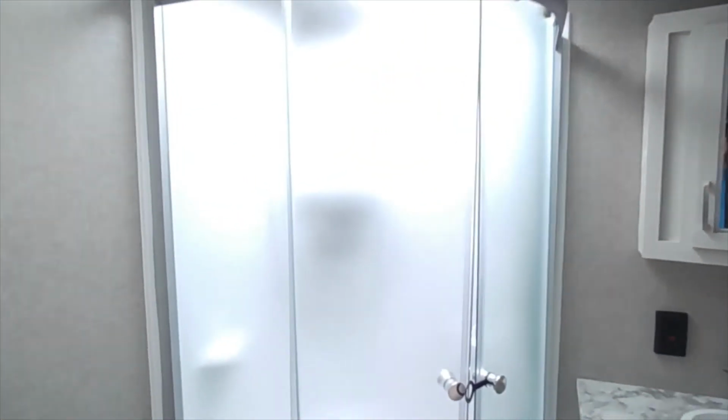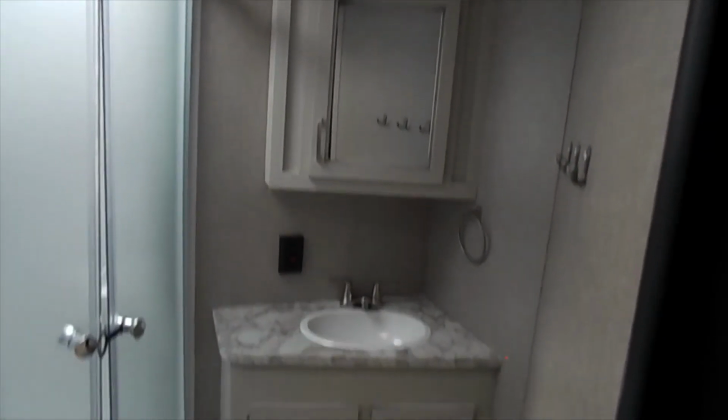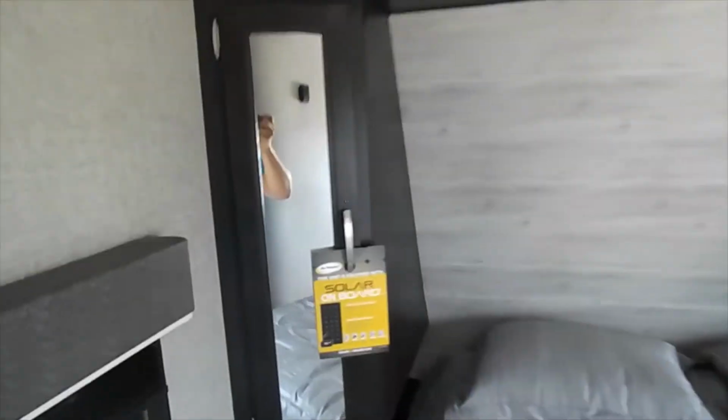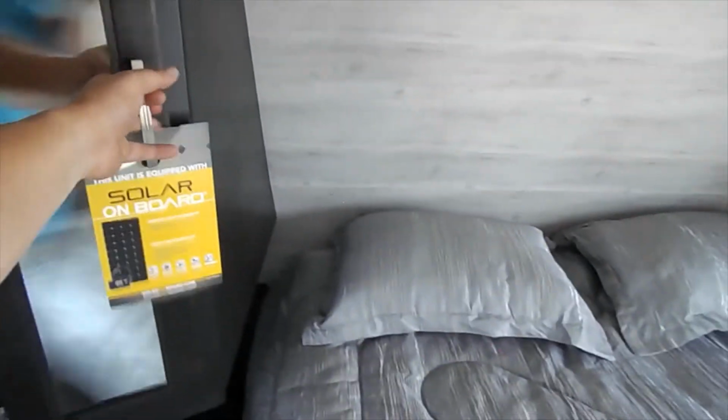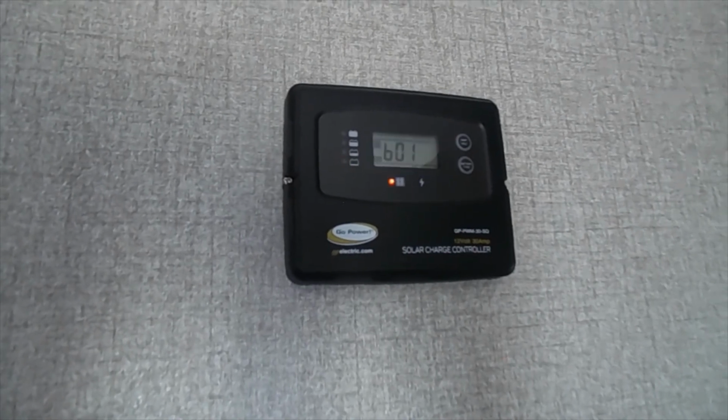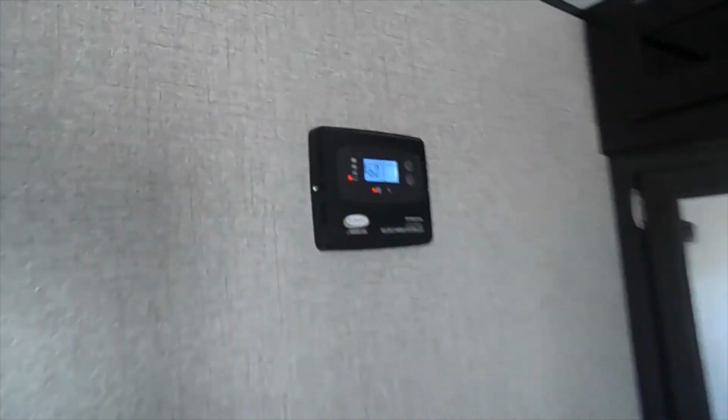Go to the front of the trailer here, you'll have your bathroom, nice stand-up shower, skylight. You have a medicine cabinet, bathroom sink, storage, and then of course your toilet. Go into the bedroom, queen size bed. You have linen cabinets on both sides here, and then you have overhead storage as well. This will be the solar charge controller that tells you how much battery life you have left and how well your solar panel is charging.